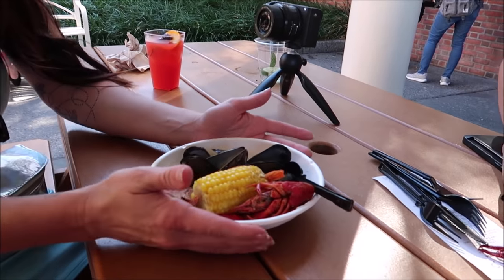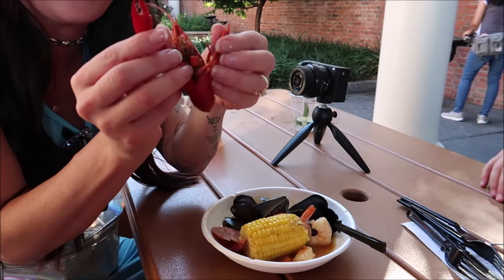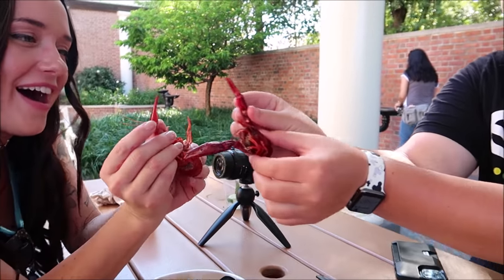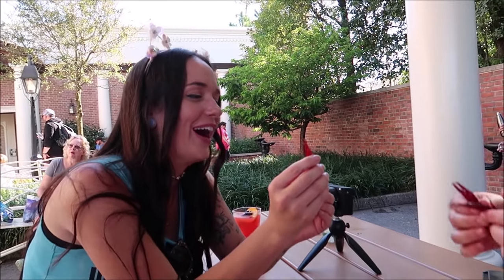I know, more flavor. Look at this. A little crawdaddy, huh? Love our little crawdaddy. Happy festival. I love it. Oh, crawfish vibe. Crawfish vibe.